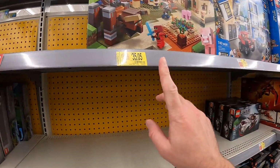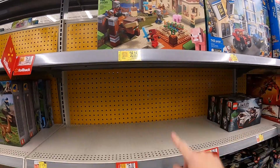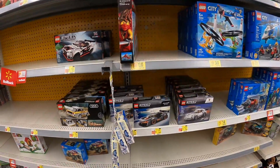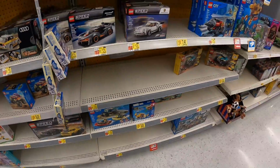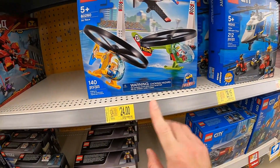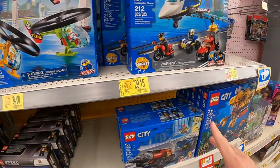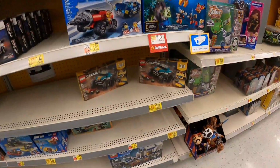This one right here, 35.05, was 60, so that's almost half off. So that's a great deal. Some of these are kind of a small discount. 8.35 was 9.84, but 24 was 40, so that's almost half off. This is like 40%-ish. 29.15 was 40. It's only 10 bucks off, but I mean, it's still good.